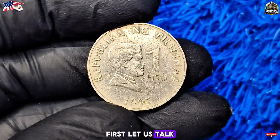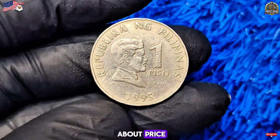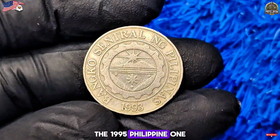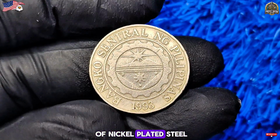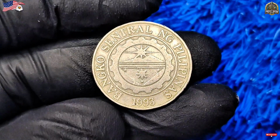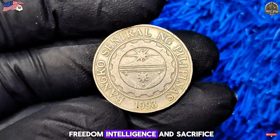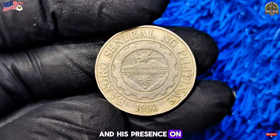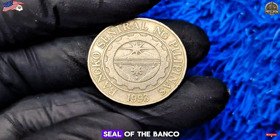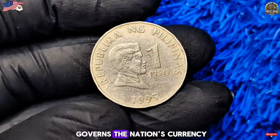First, let us talk about the physical details, because every collector knows that before we dream about price, we must understand the basics. The 1995 Philippine One Peso coin is made of nickel-plated steel, and it carries the portrait of Jose Rizal on the obverse side. Rizal, the national hero of the Philippines, is a symbol of freedom, intelligence, and sacrifice, and his presence on this coin already connects it with deep national history. The reverse features the seal of the Bangko Sentral ng Pilipinas, representing the institution that governs the nation's currency.